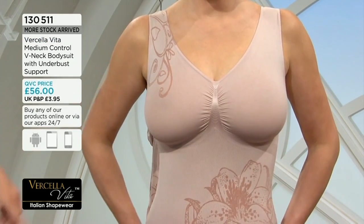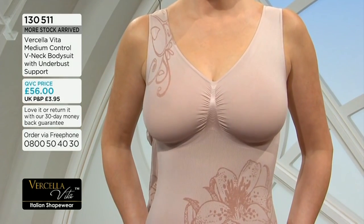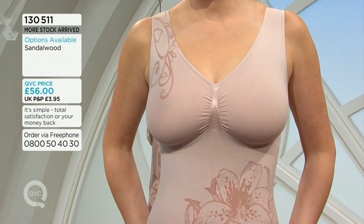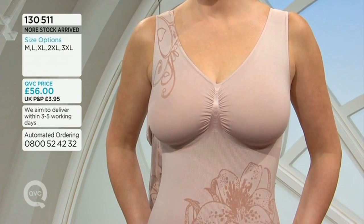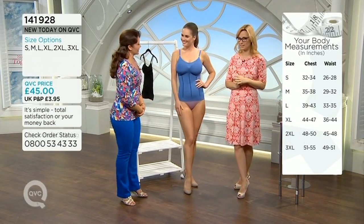This is lovely, this all-in-one. So I think we've only got the sandalwood option today, but I actually have this one. This is one that I actually wear to the gym quite a lot because it's an all-in-one. I like the way it feels, and you know when you have no restrictions, so even if you're doing like a Pilates or yoga class or anything like that, you never have those oops moments. I apologise if anyone has actually ended up in A&E like that.